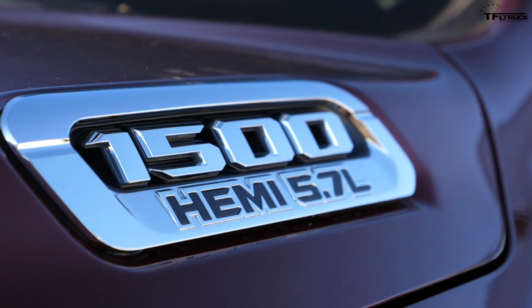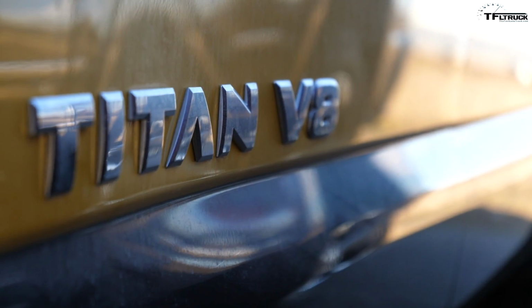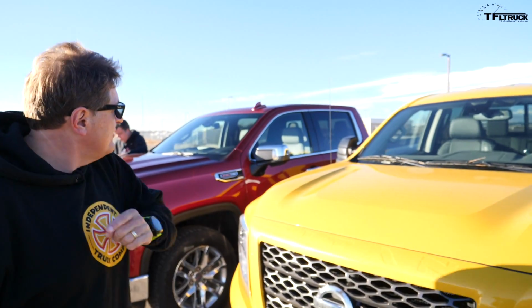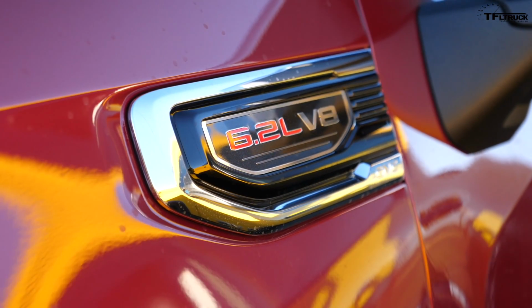Of course, this wouldn't be a drag race if we didn't have the brand new, well, 2018 long-term Nissan Titan. Under the hood, a 5.6-liter V8. And finally, representing General Motors, we have the most powerful truck here. It's the GMC Sierra with a 6.2-liter. So let's meet our drivers.